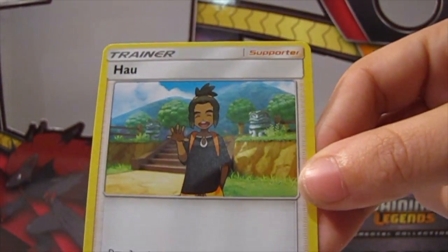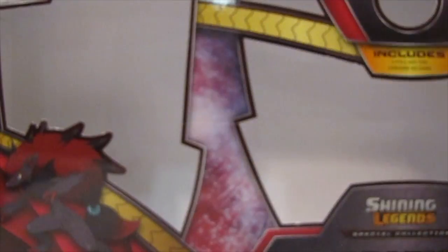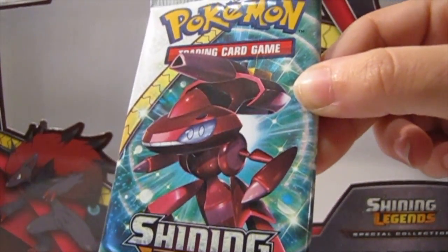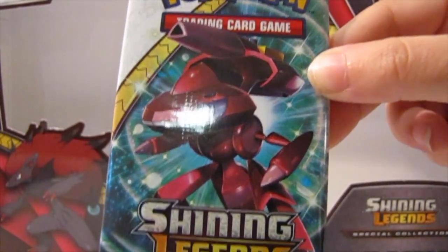I'm not sure if you say that right. I'm not sure if I said the name wrong or right, so my apologies. And here's the Pokemon code. And here's the next pack I will be opening, and it's that bug robot dude. I don't know how to say its name, but it looks like a bug and a robot, so cool.